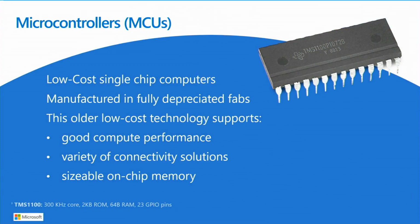It's about microcontrollers, or microcontroller units, or MCUs. The MCUs are essentially low-cost single-chip computers. The one that's shown here, the TMS 1100, introduced by TI in the early 70s, was the first device that had a processor, read-only memory, and rewrite memory on the same die.